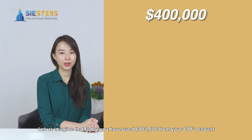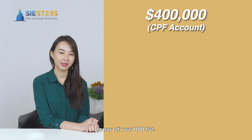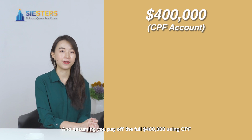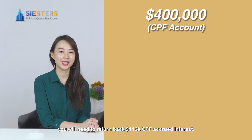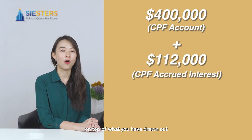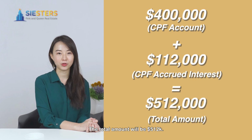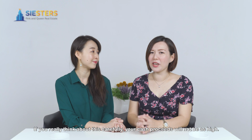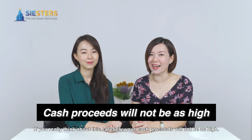Let us imagine that today you have used $400,000 from your CPF account to pay off your HDB flat. And assuming you pay off the full $400,000 using CPF, and if you were to sell on the 10th year, you will need to return back $112,000 CPF accrued interest on top of what you have drawn out. The total amount will be $512,000. If you really think about this carefully, your cash proceeds will not be as high.